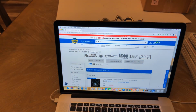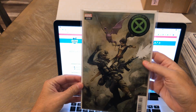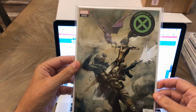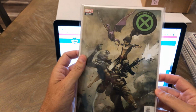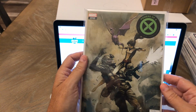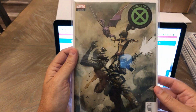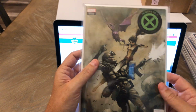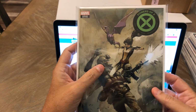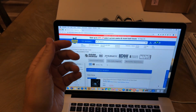And another one I picked up, I pre-ordered this one just to make sure I got it, was the Powers of X, number 4 of 6. This is the Huddleston variant. Definitely one of my favorite Huddleston variant covers that he's done. He's doing basically a cover for Powers of X and House of X every issue. And there's going to be one tonight I'll show you as well that's coming out next week. Of all the covers, I think the 8 covers are really good to get as far as collectability. And I think these Huddleston variants, just because the artwork is so cool. So that's kind of what I've been focusing on.